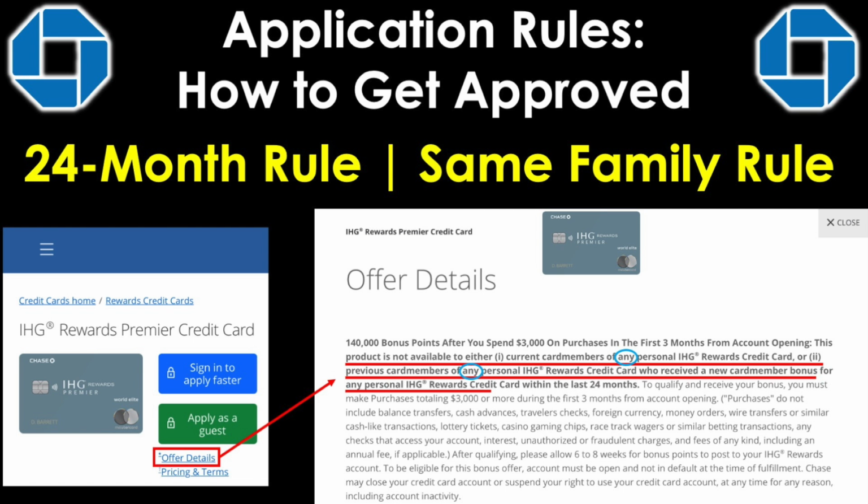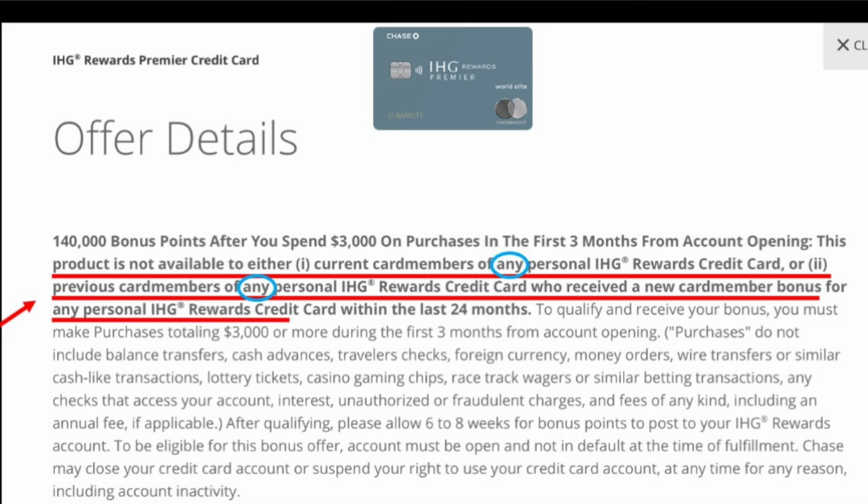We also see this rule applying to the IHG card. So here's the same thing with the IHG Premier, and the wording is a little bit different here. It simply says that the product is not available to current card members of any personal IHG Rewards card, and then it goes on from there. So it specifically calls out personal, and that means that, of course, it does not apply to business. So simplifying all of that, you can basically call this the one Southwest rule, or the one IHG rule, or the one fill in the blank rule, wherever this happens to appear.